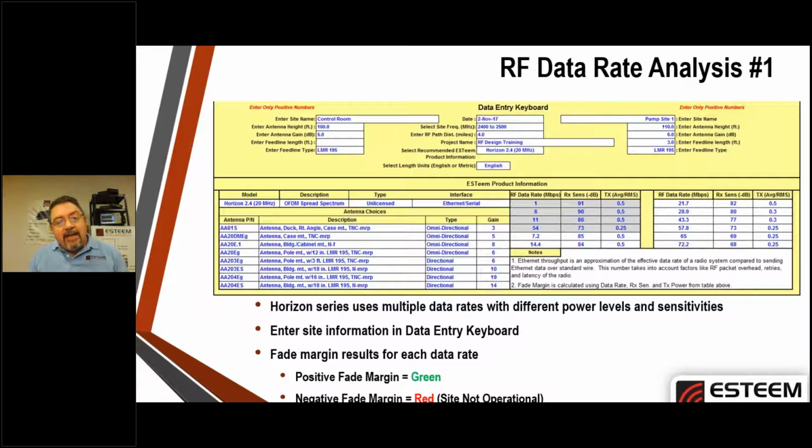The way that it's laid out, we have entered all of the different available antennas that we have, but you can use any different measurement or any different antenna gain by just entering it into those lines and adjusting the cable length as necessary. But for our purposes here, we need some starting point. So we're going to do this analysis based upon the Horizon 2.4 gigahertz radio. We look in our chart and say, we don't really know what antennas we want to use for this link, so let's just start with the basic ones.